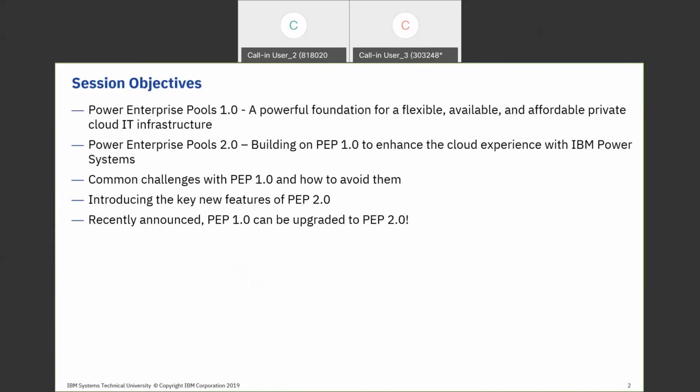They have been around a little while, but they are a powerful, flexible, available foundation to be able to give you a private cloud enterprise infrastructure using our enterprise systems. And many of our customers here in the UK and around the world are using these Power Enterprise Pools technologies to be able to provide that kind of private cloud from their own data centers.